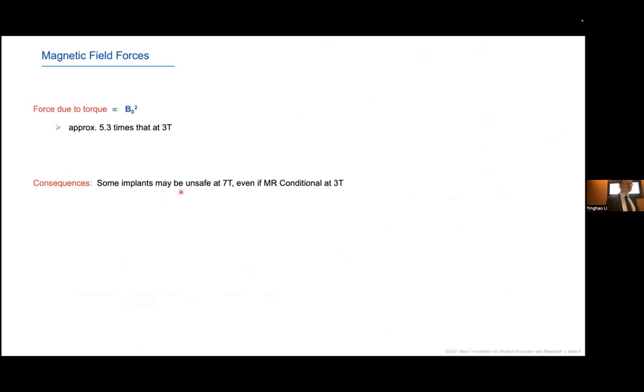Okay. Force due to torque scales with the square of the magnetic field. So it is likely that we have over 5 times the force due to torque on an object when located close to the isocenter. So that's, again, something that I think that we need to be very aware of. And in fact, I'm sometimes more worried about forces due to torque than due to translation on certain types of implants people have in particular. So this is something I'll talk a bit more about later on in the talk.